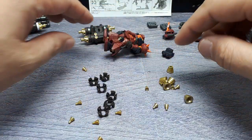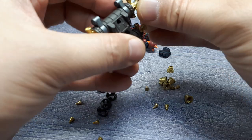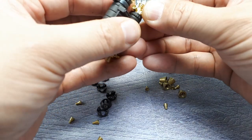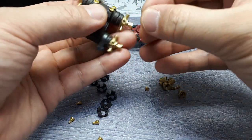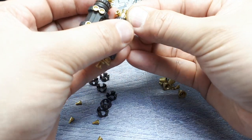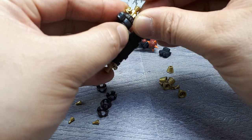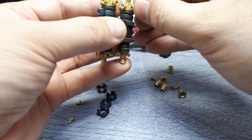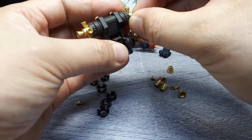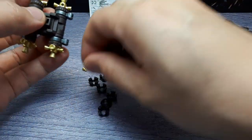I guess I should probably put all these pieces on, otherwise they're just gonna get lost. I think it makes sense that these little thrusters are gonna go into this, right? These are pretty tight friction fits, but if you really don't want them to get lost, you probably want to glue them in place, but they're quite tight. I don't think they're going to fall out easily. Yeah, they're very tight. Hear that friction.